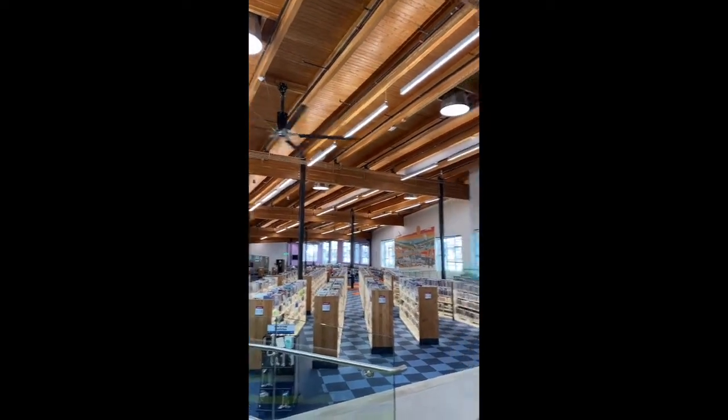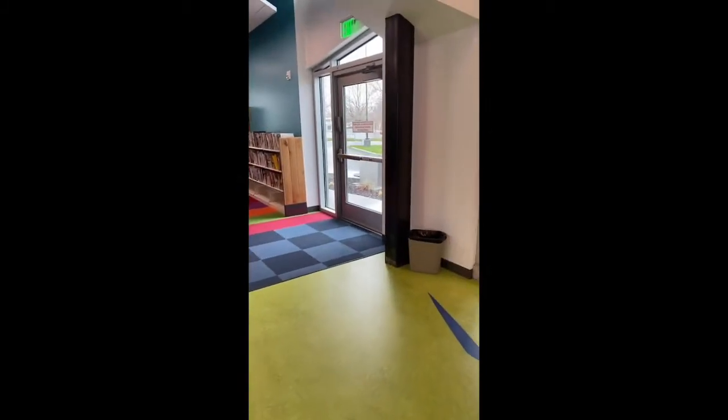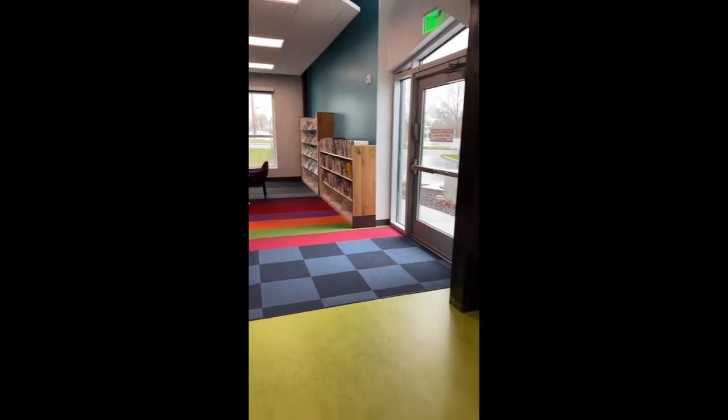So they're really cool. This is our quiet area, our study area. And it's also where our periodicals and magazines are and our newspapers.